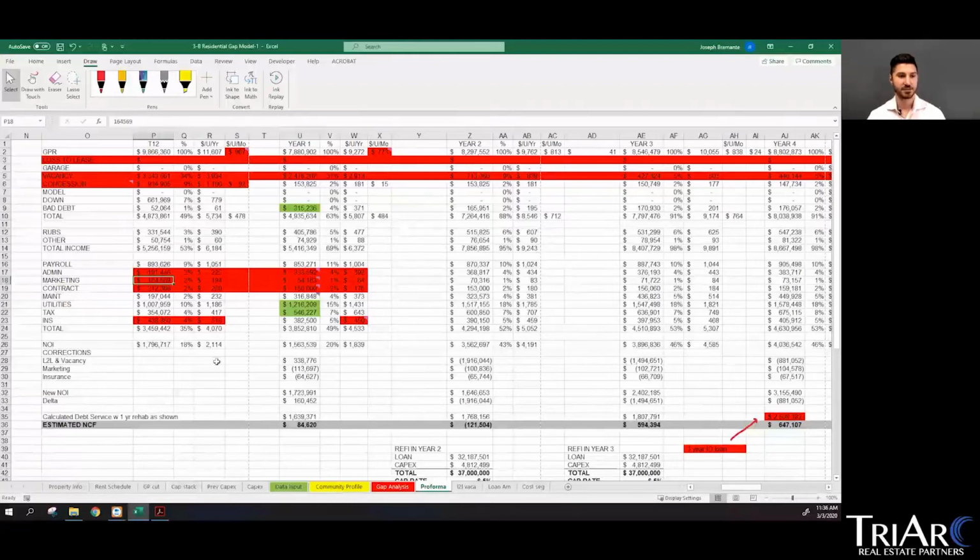This previous guy was spending $164,000 in marketing. Now the new buyer syndicator is going to come in there and miraculously lease the whole thing up and spend a third of what the previous guy was spending. So I don't know how that's possible. And then the contract services, kind of my pet fee.